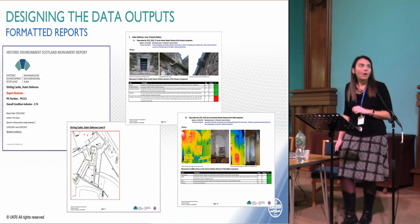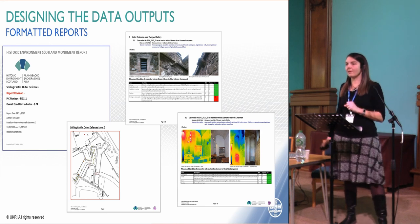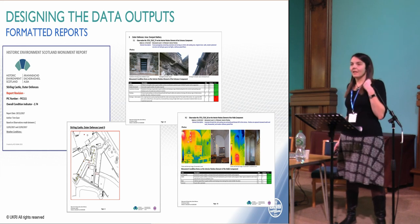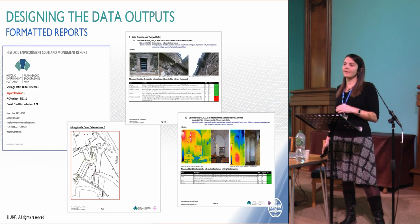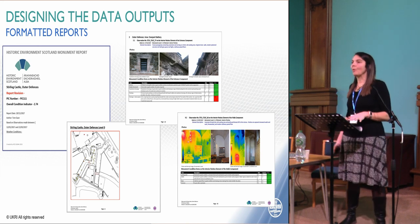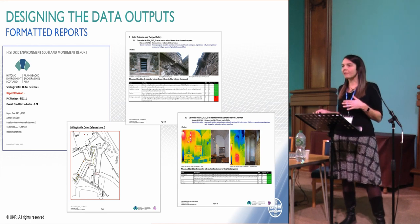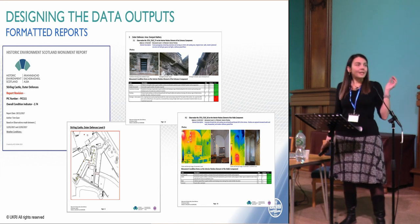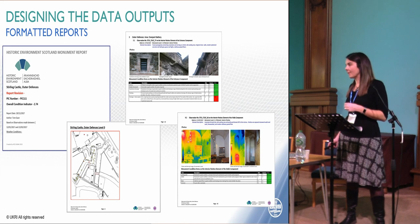We also then did a lot of work to refine the data outputs that already existed in BGS SIGMA so that they were actually specific to HES, so that they can just effectively do all their data capture on site, come back to the office, hit a button, and it produces their condition survey report. They don't need to do anything else with that report, it just produces it out in Microsoft Word format. They can then add in some extra information to do with their executive summary, but all the data is just coming out automatically. So it's a massive time saving for them.